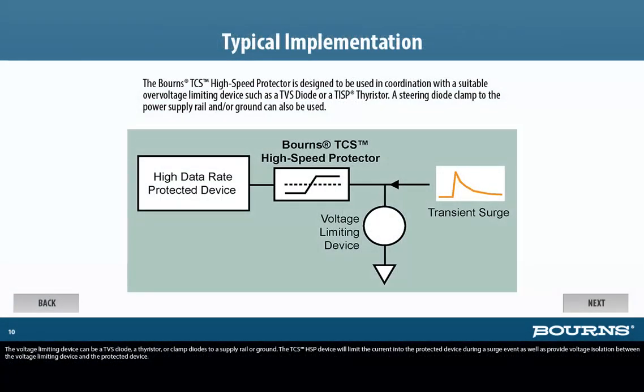The voltage limiting device can be a TVS diode, a thyristor, or clamp diodes to a supply rail or ground. The TCS HSP device will limit the current into the protected device during a surge event, as well as provide voltage isolation between the voltage limiting device and the protected device.